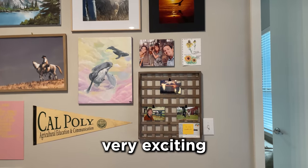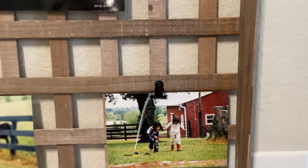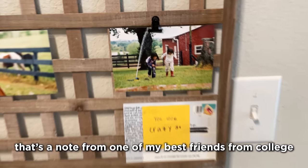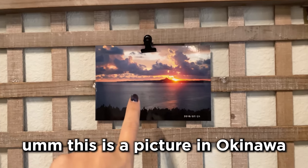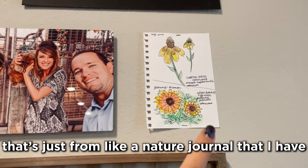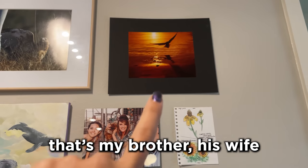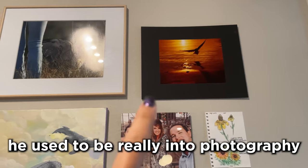Very exciting. These are some pictures. This is my mom. It's me and my sister. That's a note from one of my best friends, my college roommate. This is a picture in Okinawa in 2016. That's just from like a nature journal that I have. It's my brother, his wife. That's my dad took that picture. He used to be really into photography.